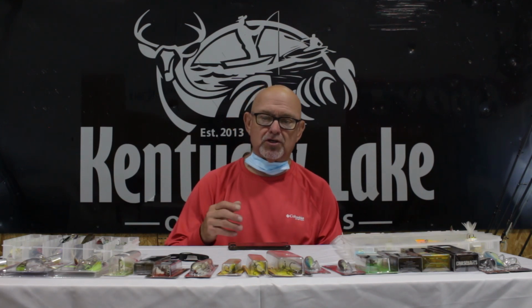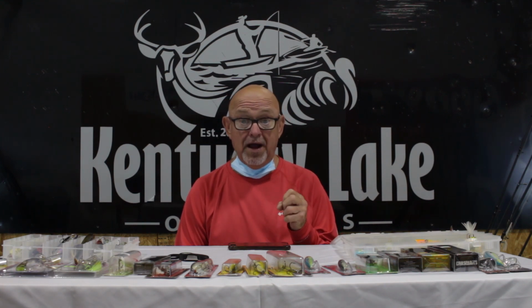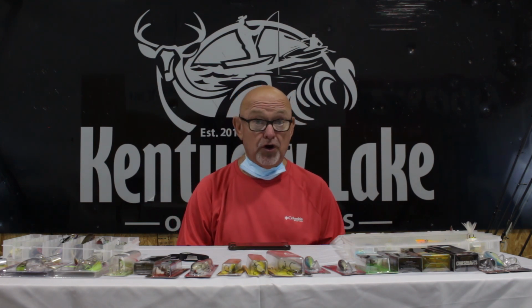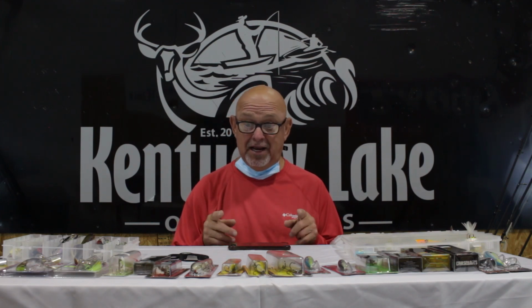And a lot of times your best topwater bite, everybody likes those explosions, but a lot of times a fish is just knocking that bait out of the way or trying to get it away. The best topwater bite is that fish that comes up behind it, sucks it in and backs up. You're not going to miss that fish very often because its intent was to eat that bait as food.